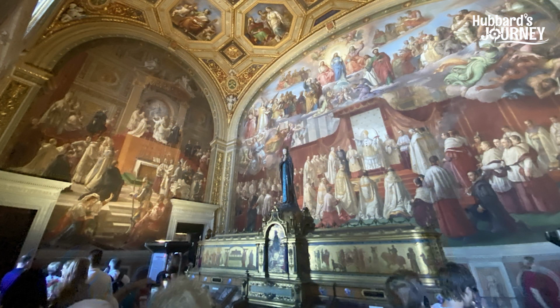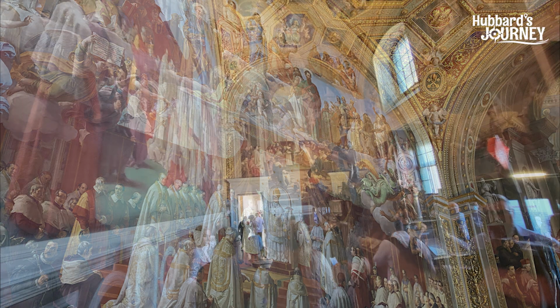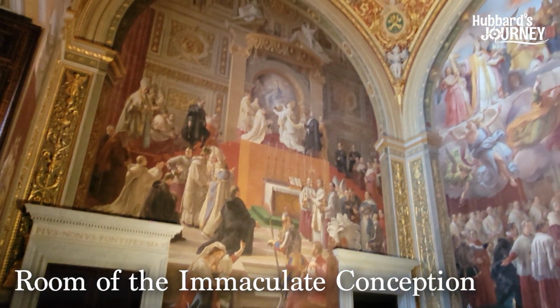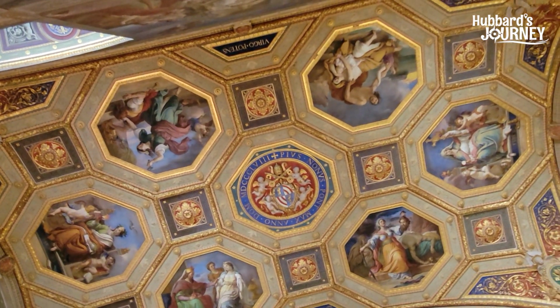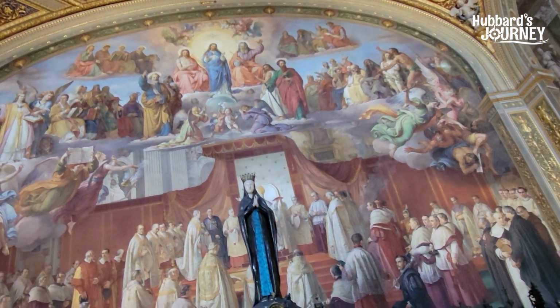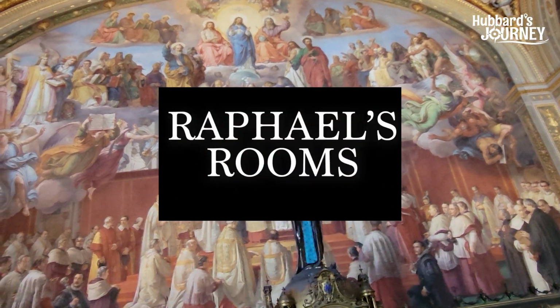The large room next to Raphael's room is the Room of the Immaculate Conception. Francis Podesti, along with his team of workers, worked on this room from 1856 to 1865. Each wall, as well as the ceiling, are a story of frescoes dedicated to the Virgin Mary.